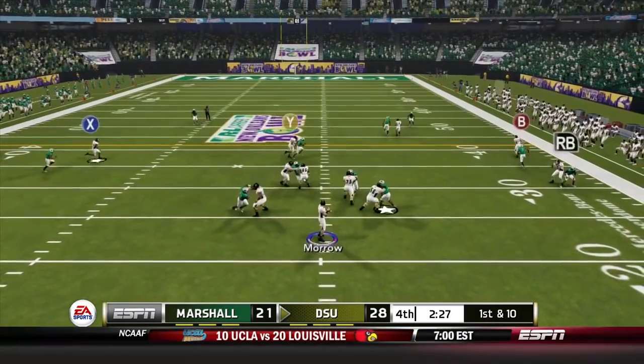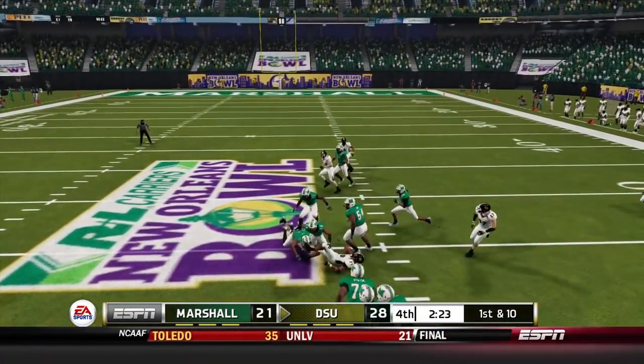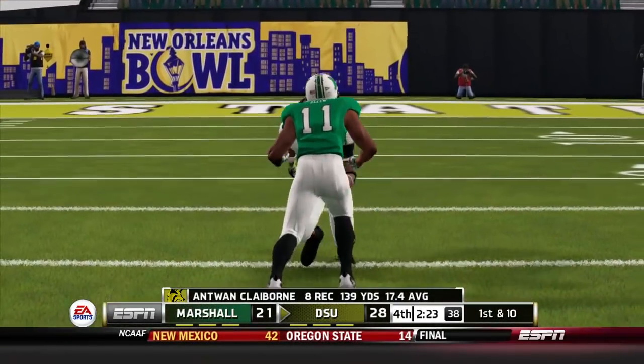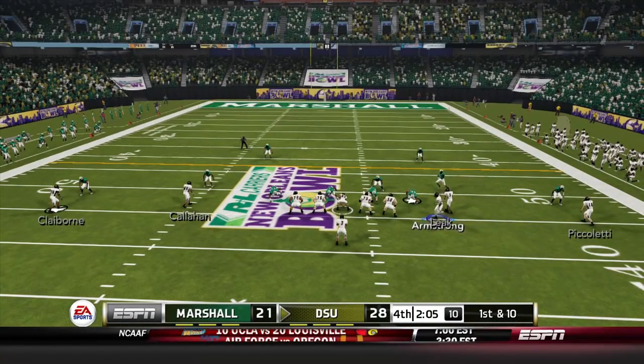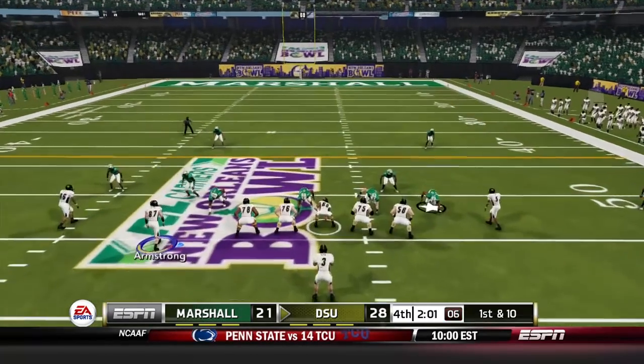Morrow dropping back. He's got Claiborne here on the slant route. Little spin move, break tackle, 16-yard catch. He's had a pretty solid game, guys. 8 receptions for 139 yards. So I'll be interested to see who was even close to his final stat line for sure. 2 minutes left to go.